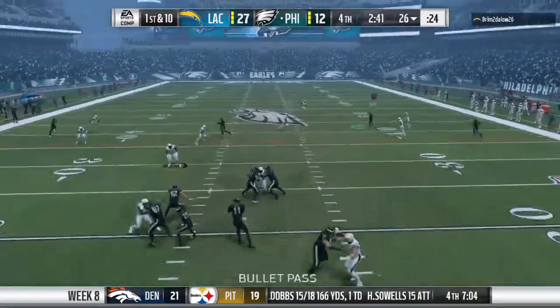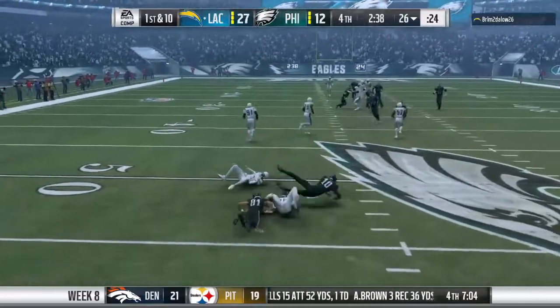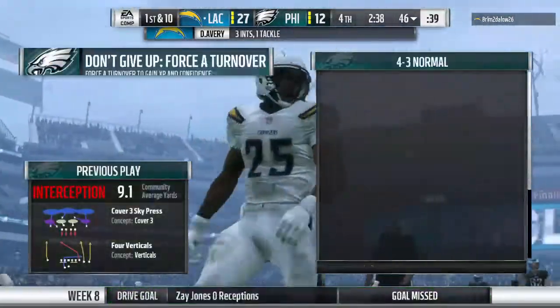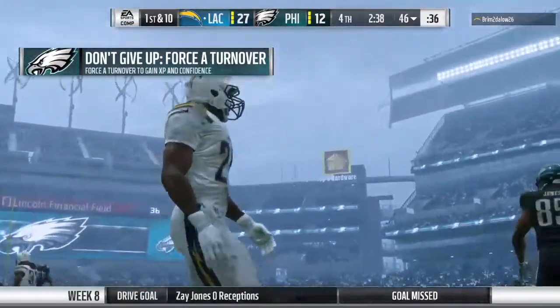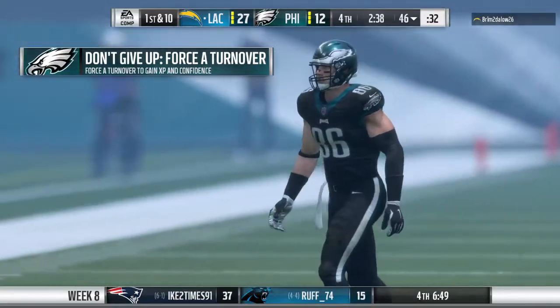Throwing on first is Wentz. And this is intercepted, and that should do it. Snags it for the pick, and they will set up shop at their own 46-yard line. And that gives him now 3 interceptions in the game.